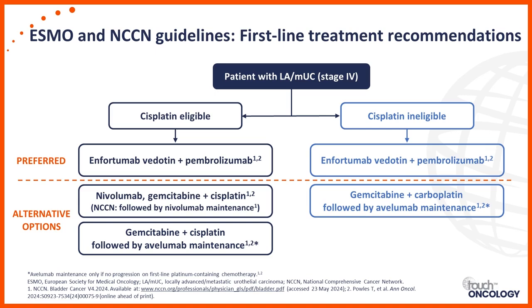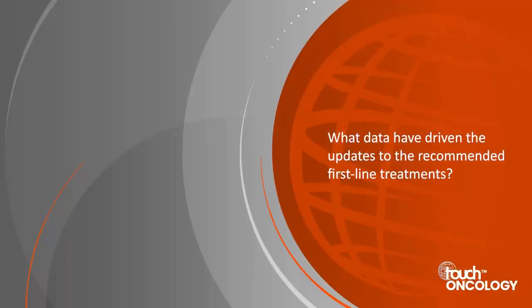The first is with enfortumab vedotin, which is an antibody drug conjugate targeting Nectin-4 with MMAE as a payload, and pembrolizumab. The second is with platinum-based chemotherapy and nivolumab, and both these studies have shown an overall survival benefit in the first-line metastatic setting. There have been two trials which have driven these changes. The first I'm going to talk about is the nivolumab trial.